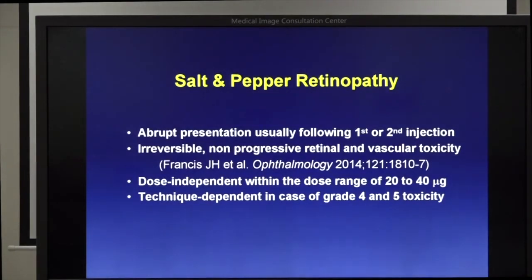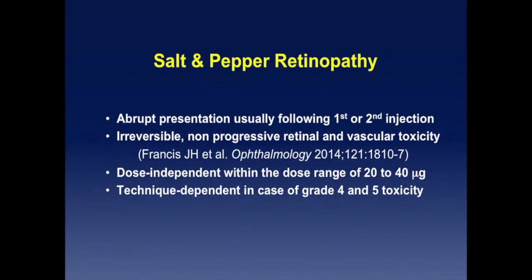So, to sum up, this retinopathy has an abrupt presentation, usually following the first or the second injection. It's irreversible and non-progressive retinal and vascular toxicity. I refer you to this paper of Yasmin Francis from New York, who has also done preclinical studies on this toxicity in the rabbit. It looks like it's dose independent, at least in the range of doses administered. I don't go over 40, and I don't have more toxicity if I inject 20 or 40. It looks independent of the dose.